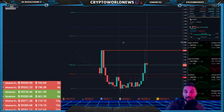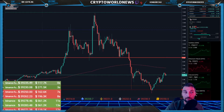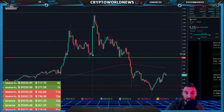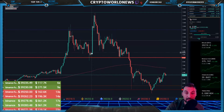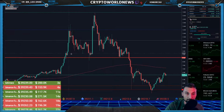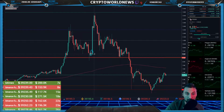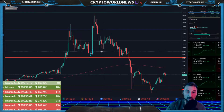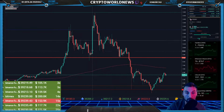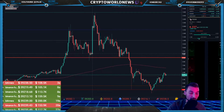So each candle represents 1 month of time right here. When we click on 4-hour, it represents 4 hours of time. So look, the green candle just represents that when the previous candle closed, this red one here, the new candle opened here. That's the base of the candle. It came down here and then it got bought back up and actually closed right here. So that's a green candle with a wick at the bottom.